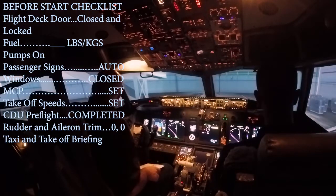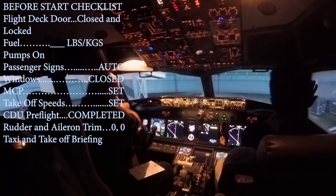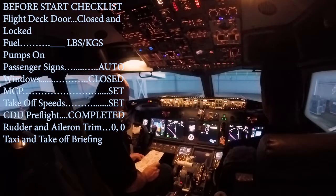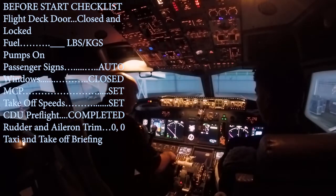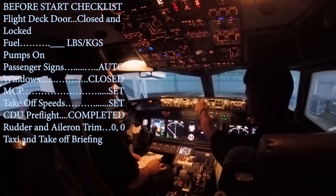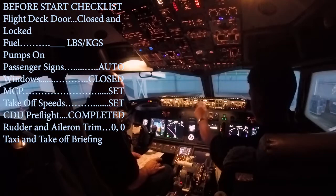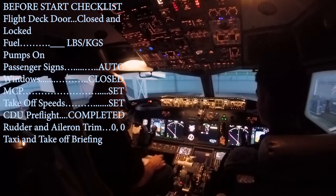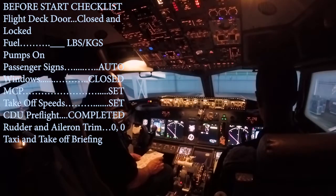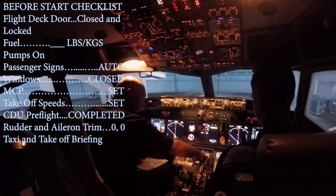Okay, doors and windows. Our simulator has actual real 737 windows. Locked. There we go. Locked here. And, okay, MCP, V2 heading and altitude. So for departure, we're gonna be limited to 5,000, and then it's vector. So runway heading is set, and V2 150 knots. Alright, takeoff speeds. V1 139, VR 141, V2 150 is set. CDU pre-flight completed. Rudder and aileron trim, 0 and 0, check.